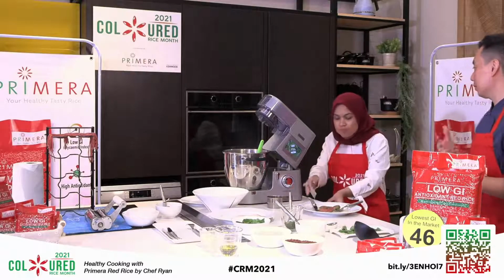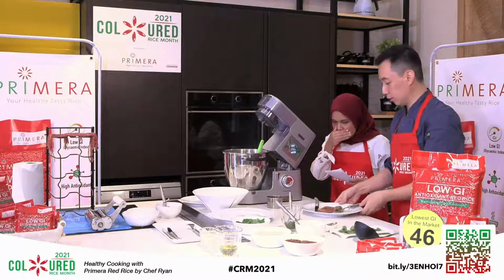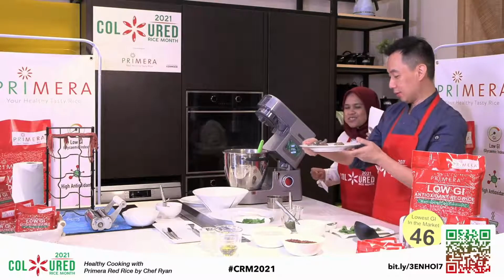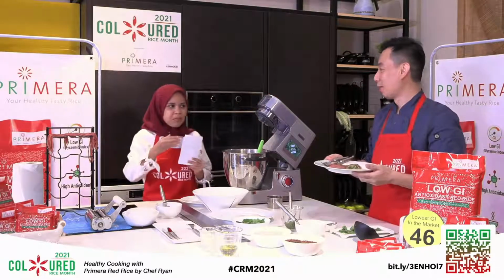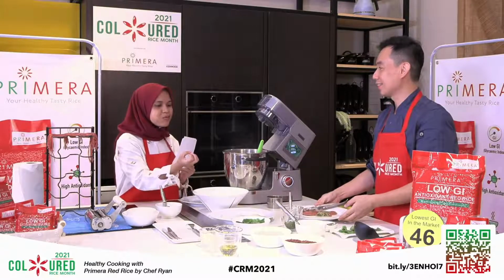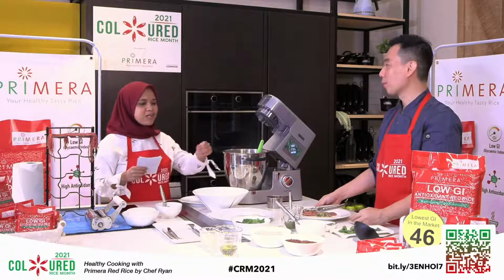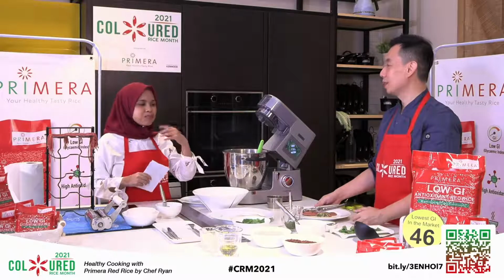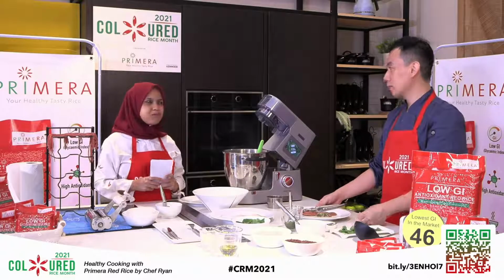So how do you explain the textures and everything, even without gluten? Oh my god, I think this is the most incredible thing I have ever tasted so far, because they all go perfectly together. Just now I tasted the filling only, right? Now that I've tasted it with the Primera red rice dough as well, it goes. And the oil. Yeah, it's very rich. I mean, it's very natural.